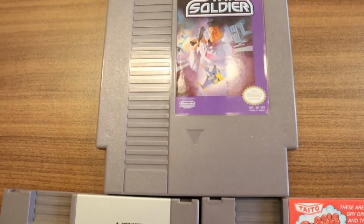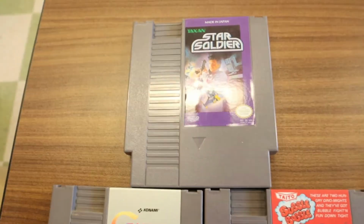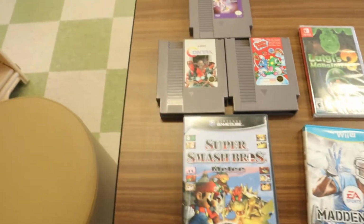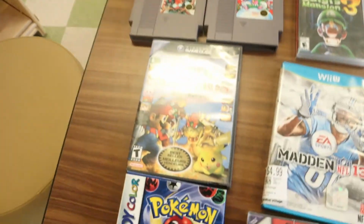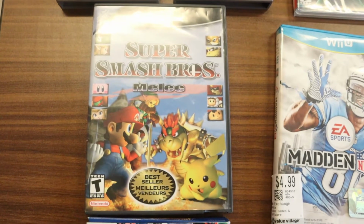And then Star Soldier, which is nothing much, but it's still something I don't have in my collection. So definitely good to have. Definitely cheaper than $13, but it's fine. Next is on yesterday's Facebook deal.